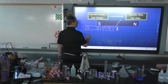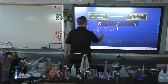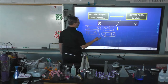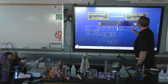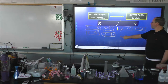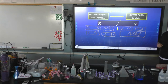Or would you have a magnet that is south north, and another one that is also south north? Or would they repel each other? Would you have two magnets, and one of them is south north, and the other one is north south? Or would you not have a magnet at all? What do you think is most likely?